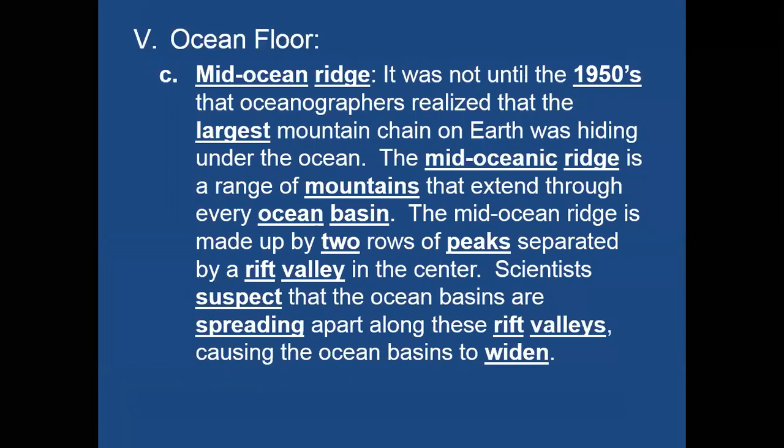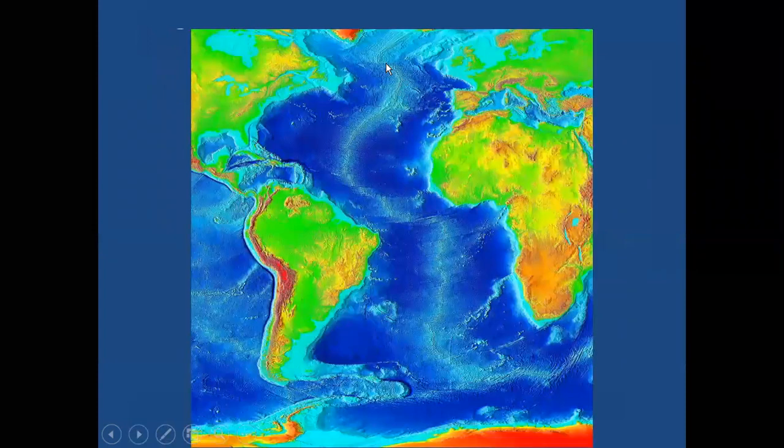The rift valley, scientists suspect, comes from ocean basins that are spreading apart. So basically the rift valleys rupture and they get pushed apart by new magma, which flows up in between those two mountains. And as that new magma pushes out, it causes the rift valley to widen as the mountains expand away from each other. So here's just another picture of that Mid-Atlantic Ridge. You can see it winding all the way down through here. And if you look very carefully, you can see this deep line running through the middle. That would be the rift valley, okay?